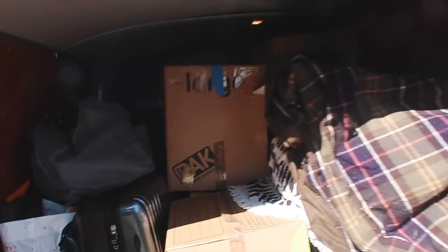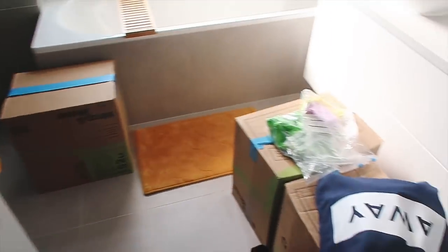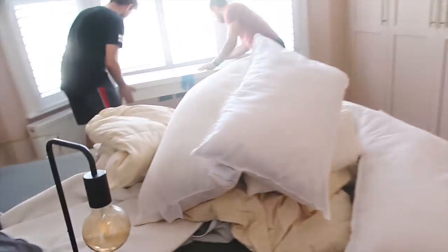Our zip van is full. I'm just starting to unload it now. Okay, look upstairs, there's so many boxes everywhere. Office is full of stuff. This is always the last room for me to sort out. Little room is full of stuff and bedroom is full of stuff.